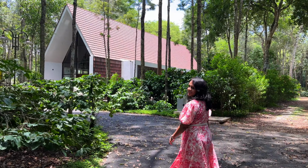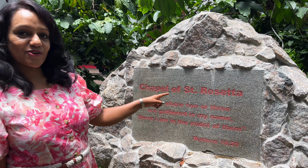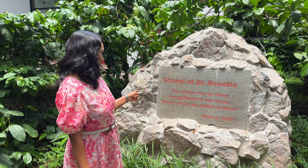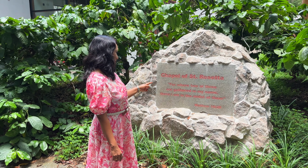That's the chapel. It says it's Chapel of Ferns, Rosetta. For where 2 or 3 are gathered in my name, there I am in the midst of them.